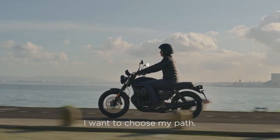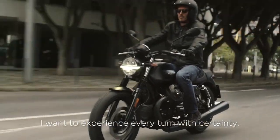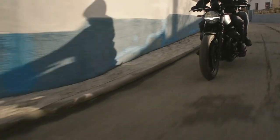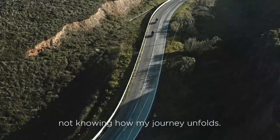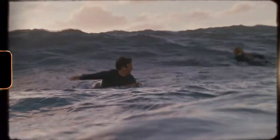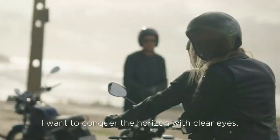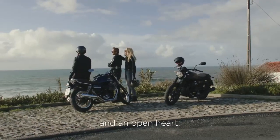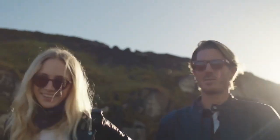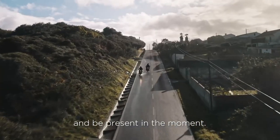I want to choose my path. I want to experience every turn with certainty. I want to start with a blank page, not knowing how my journey unfolds. I want to conquer the horizon with clear eyes and an open heart. I want to laugh with abandon. I want to run to get there and be present in the moment.